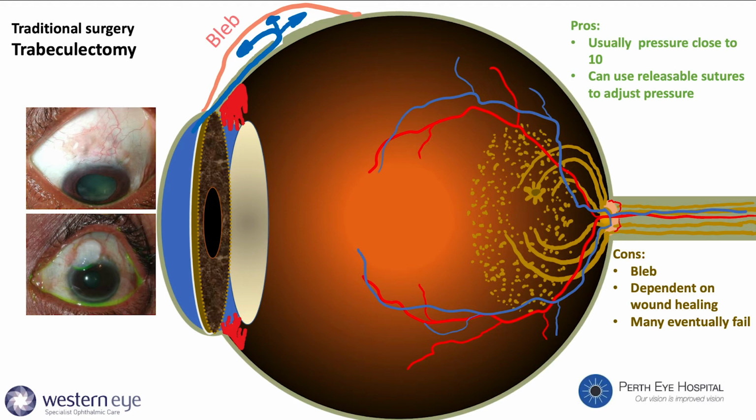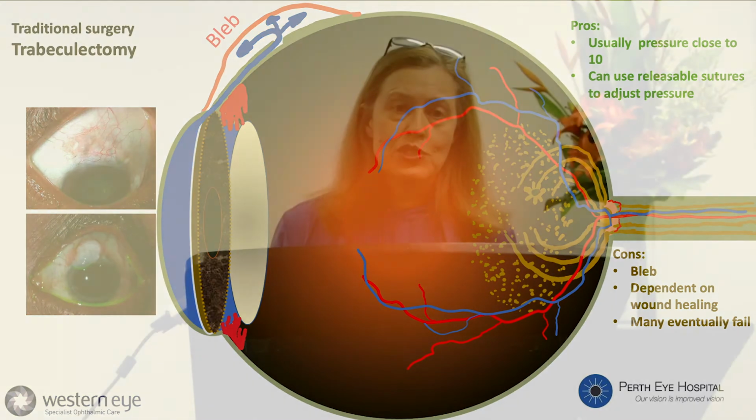But the big cons, well, number one, it's that bleb. Number two, it's dependent on the individual. Each eye feels totally different when you do a trabeculectomy operation, because some eyes have thick white of the eye and some have thin, some have thick conjunctiva, some people have very friable conjunctiva, and everyone's wound healing is different. So young people tend to heal over their trabeculectomy site very quickly and it fails for them, but older people can do really well. Their trabeculectomies can last a lifetime if they're lucky. It's quite variable how long trabeculectomies will continue to function, but many do eventually fail, unfortunately.